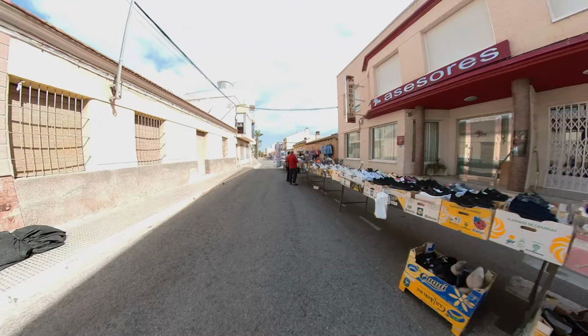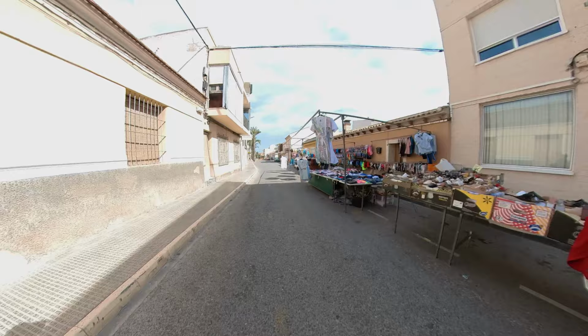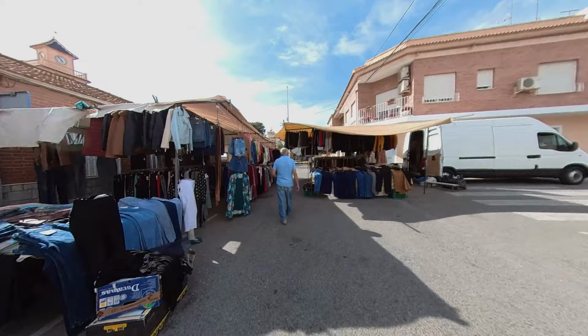I've lost that much weight, haven't I? You started putting it back on though. They're hanging off me, these shorts. I've got this piece of string round them to keep them up. Oh, we've got some shorts here, have we, do you think? Yeah, you might have.